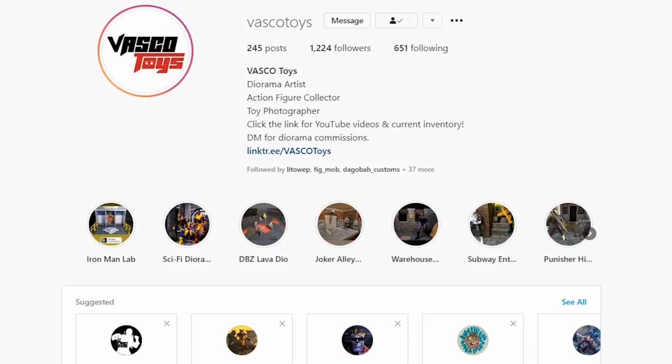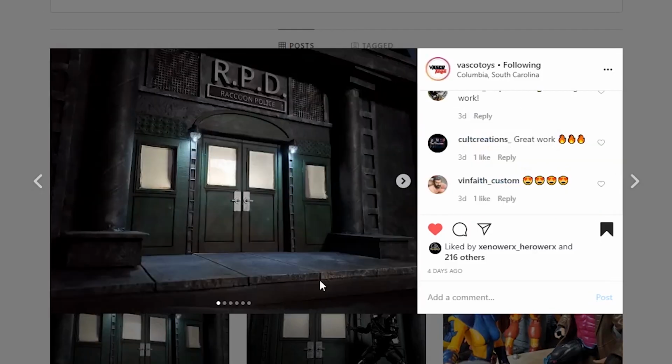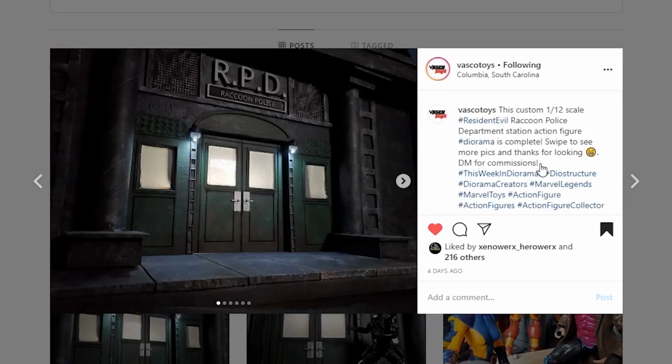Let's go ahead and start the showcase off with Vasco Toys. Does lots of really great stuff, and this one also does not disappoint whatsoever. This is a Resident Evil Raccoon Police Department station. We've seen one or two others of this. They're always super cool. I finally know that this is from Resident Evil, so I'm pretty proud of myself for that. This thing looks amazing.